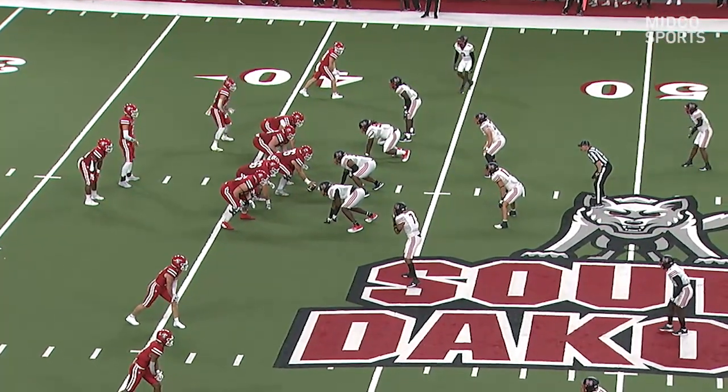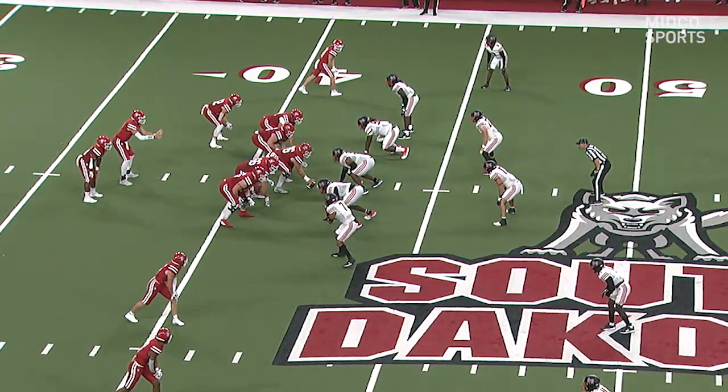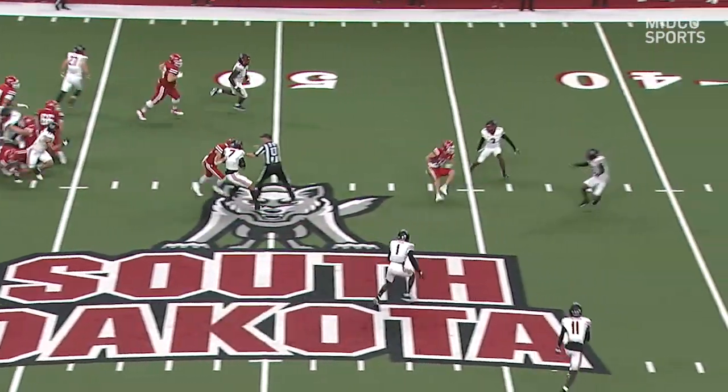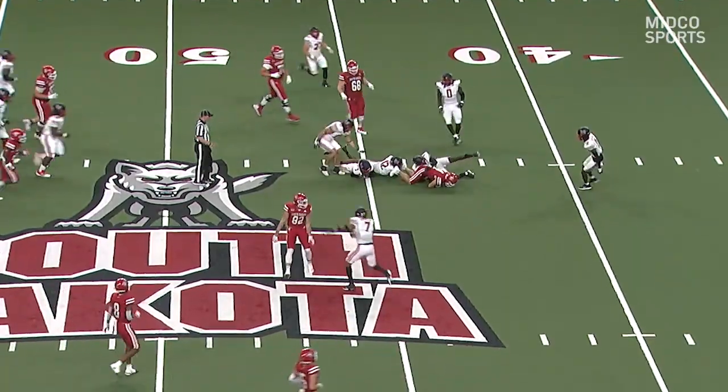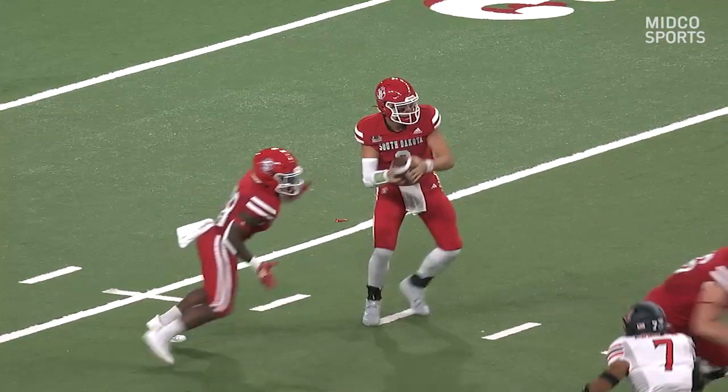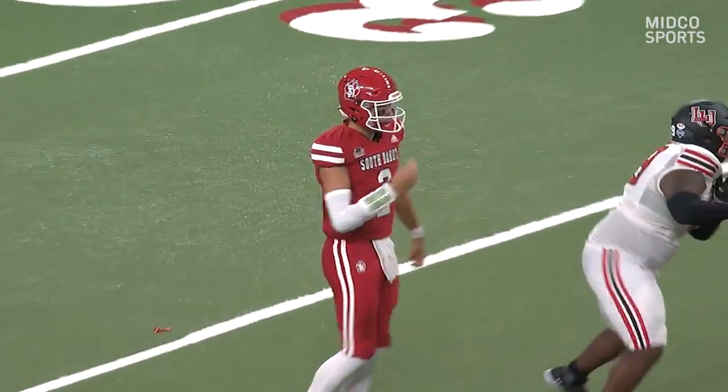You're going to see the corner playing a little bit soft. He's got outside leverage, which is great for an in-breaking route from Carter Bell. Great play action fake from Aiden, pulls it out and gets it to Carter. Yeah, coaches are always saying, just forget about it. Next play, right? And that's the kind of thing you're talking about here.